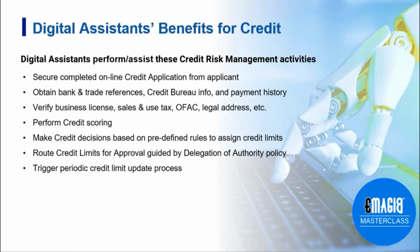Well, first of all, they can secure a completed online credit app from the applicant. So you got an applicant who says, hey, I want to do business with you and I want to open a line of credit. Let me submit a credit app. Well, you direct them to the online credit app, which is administered by a digital assistant. And what's nice about it is the applicant cannot submit it until it's completely filled out.